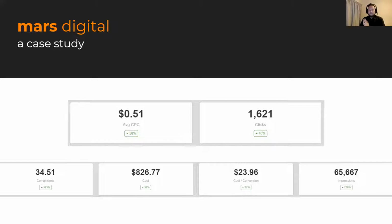But since the original training, which has been basically less than 2 months, we've already seen a drastic improvement in her ad performance. So their average cost per click, which is this top left one there, has dropped to less than half. So it's now 51 cents per click, or effectively it costs them on average 51 cents every time someone clicks on one of their ads and goes to their website. That is less than half of what it used to be. The overall clicks, on the other hand, have almost doubled.